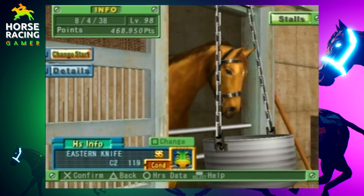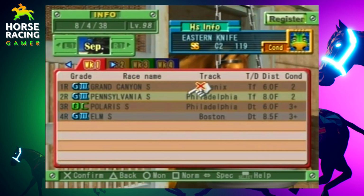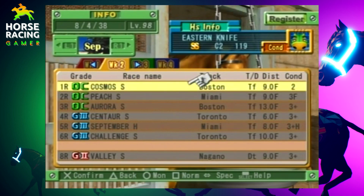We need, what's his temper? 69. Like, yes, he's not like a bad-tempered horse. Remember, 5 of our 8 in this game have D-level temper. That's okay. We can take a 69. And he's not even at his peak. That actually means his temper is probably like mid-70s, low 80s in a couple of years. Yeah. Never worked with Eastern Knife. So, you know, first time for everything.